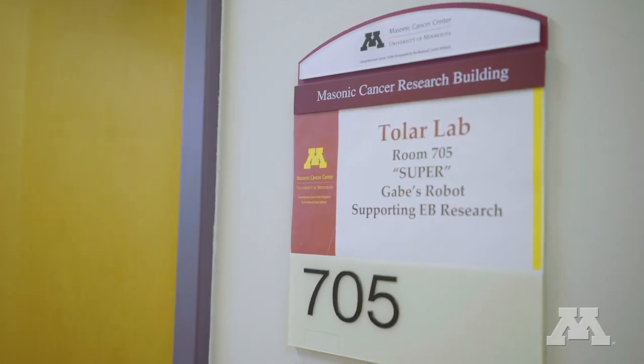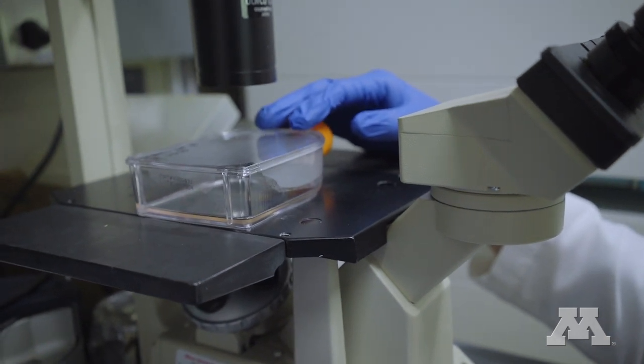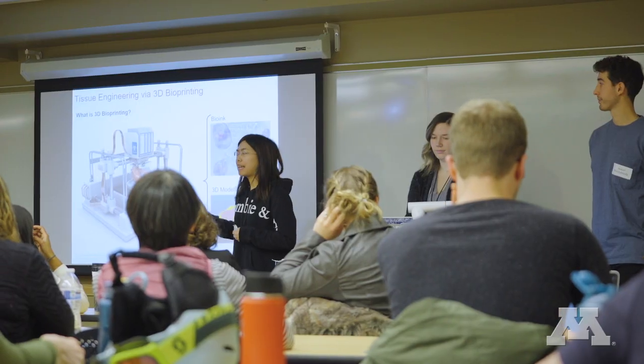I'm actually one of those people who has the least severe form of EB, called epidermolysis bullosa simplex Dowling-Meara. We focus primarily on the most severe forms of it, that's the recessive dystrophic and junctional EB.